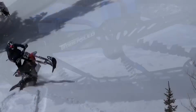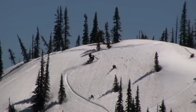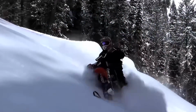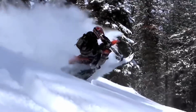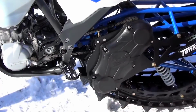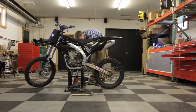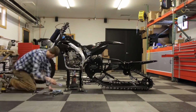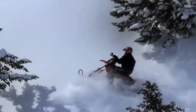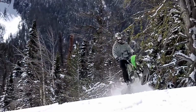To use the TimberSled track system, you need to use cross and enduro class motorcycles with an engine capacity of 450 cubic centimeters or more. There will also be additional benefit from installing a turbocharger turbine to increase the motorcycle's power. To transform a motorcycle into a snowbike, you need to remove both wheels, the rear swing arm, and the braking system, and replace them with a ski and track. Thus, the track replaces the motorcycle's swing arm and rear wheel, serving as the pushing mechanism, and it is driven by the motorcycle's own engine.